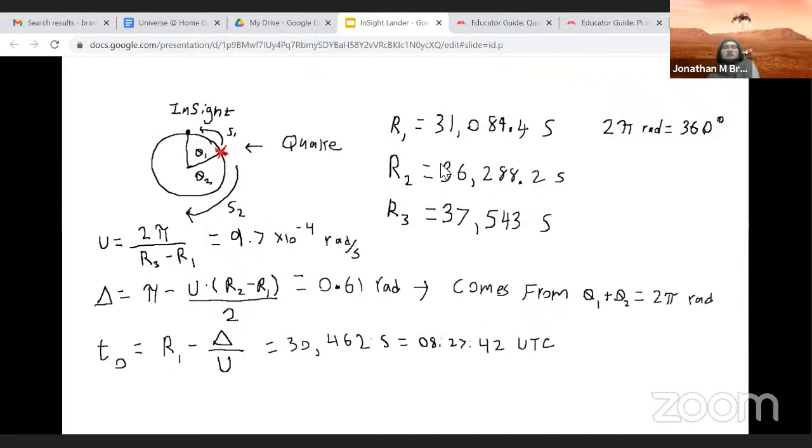A couple things that I added. You see, this is InSight, this is the quake. I drew these two angles. The first angle is from InSight to the epicenter, that's theta 1, I called it. And the other one is theta 2. You'll notice that theta 1 plus theta 2 is a full go around a circle, a full rotation around a circle. So it adds up to 360 degrees or 2 pi radians, which is another unit of angle measurement. You can just think of 2 pi radians as being the same thing as 360 degrees or going all the way around a circle.